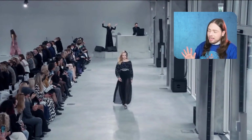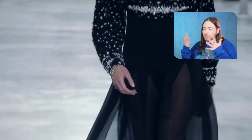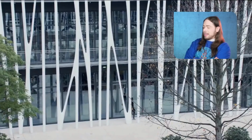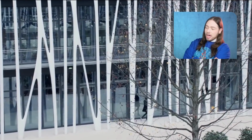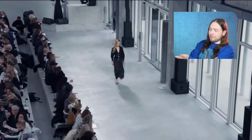Chiffon, Chanel and chiffon always works. Flowing chiffon and Chanel, it's always a must-have. Coco loved it too. It's always a moment. I always love to see flowy black chiffon at Chanel. No matter what they do out of chiffon, it always works. You see what I mean?